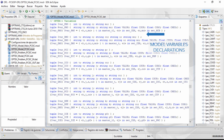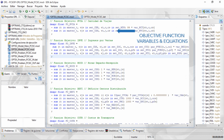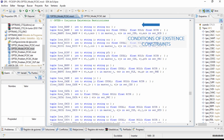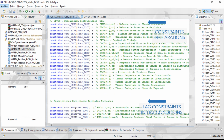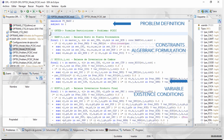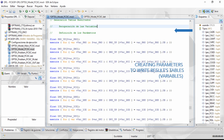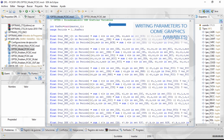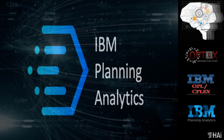Model variables declarations. Model variables bounds. Objective function variables and equations. Conditions of existence constraints. Constraints declarations and lag constraints initial conditions. Problem definition, constraints algebraic formulation, and variable existence conditions. Storing variables using SQL statements. Creating parameters to write variables results tables. Writing parameters to ODM variables graphics. Link OPTEX to IBM Planning Analytics.